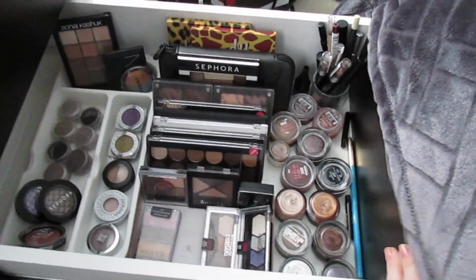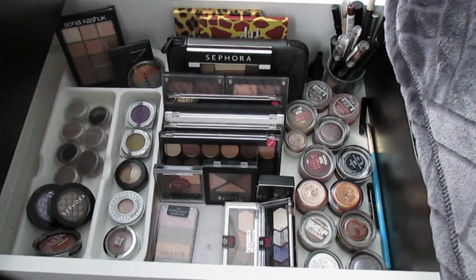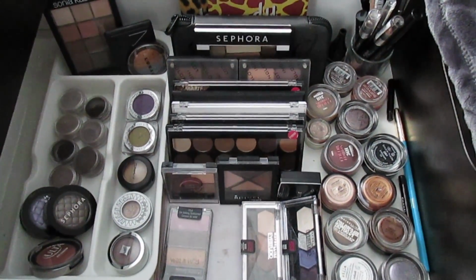So yesterday I filmed 3 separate videos of my single eyeshadows, eyeshadow palettes, and my cream eyeshadows and liners. So that drawer, which is my 3rd drawer, is completely gone through, and I got rid of some stuff and I pulled some stuff out to give to my friend Chloe.